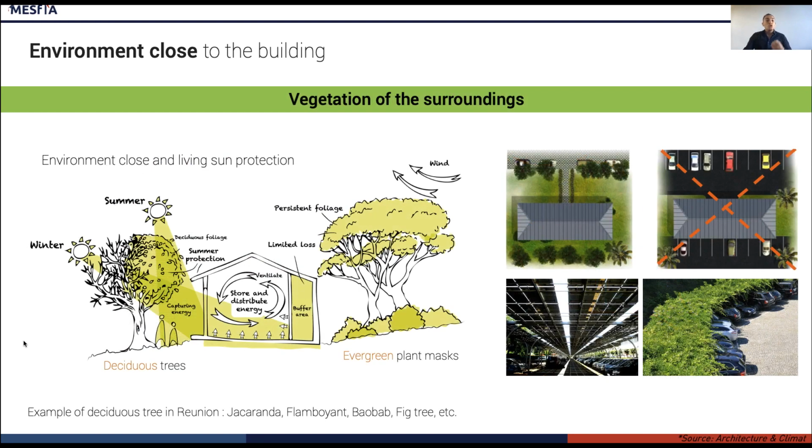In order not to lose the potential of solar heat gain in winter and to protect against it in summer, plant deciduous trees in front of the facade exposed to the sun. In winter, these will lose their leaves and allow the sun's rays to enter. The evergreen vegetation masks allow protecting the building from cold winds and noise sources.